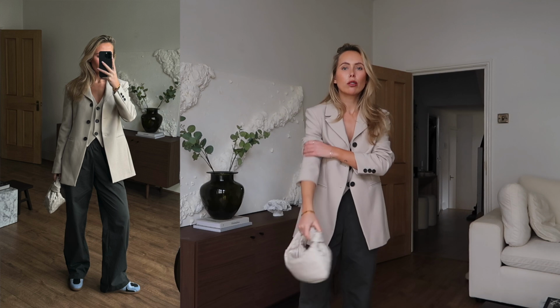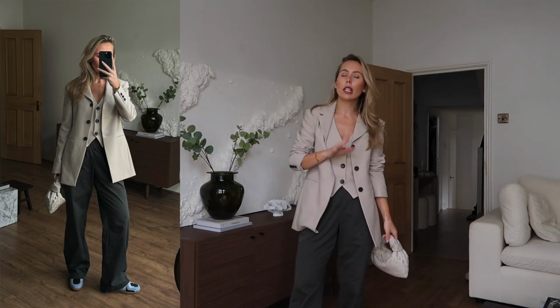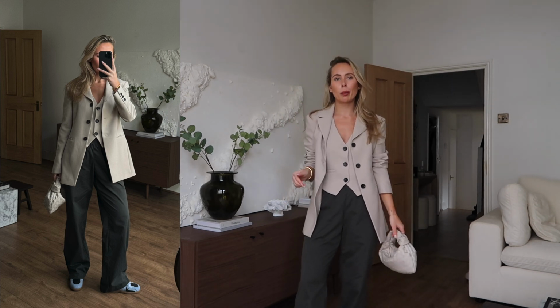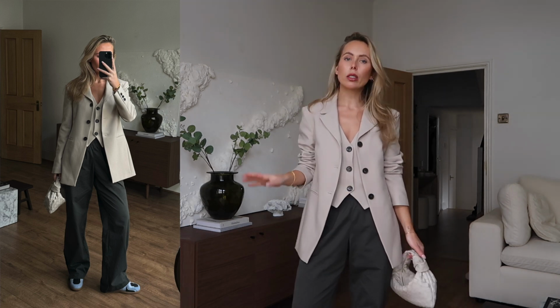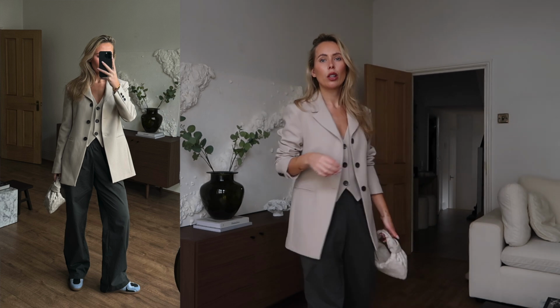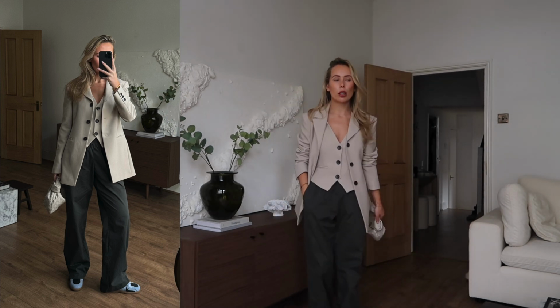But I just thought this was a really easy go-to look because I'm comfortable, I still look put together, and I feel like this is a look I can take from day to night. I can literally swap out my trainers for a pair of heels and it will transform the whole look. But I'm obsessed. I'm also obsessed with this little combo. I feel like I'm gonna get so much wear out of this blazer and waistcoat. This would also look great with just jeans, tailored pants, cargo trousers. So very happy with this new purchase. This is look number one.